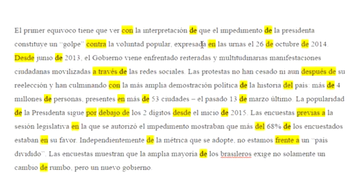So, expresada is expressed en las urnas. En las urnas is in the ballot box. Urnas is in the ballot box. In the ballot box, el 26, the 26th de octubre, of October, de 2014, of 2014.